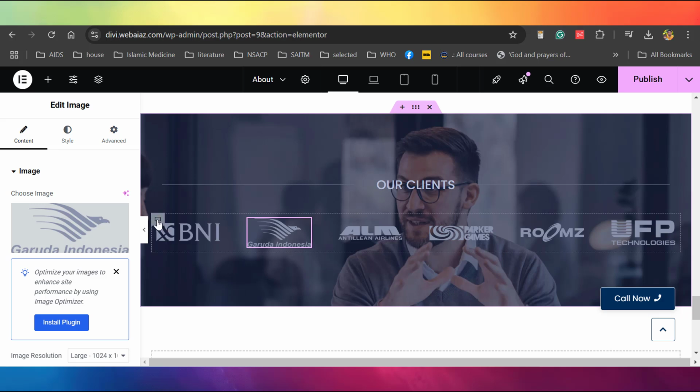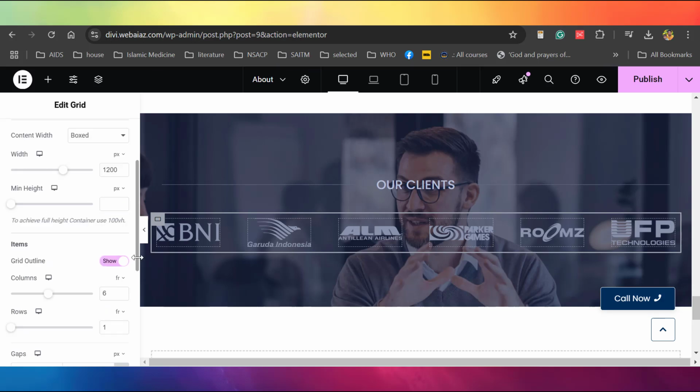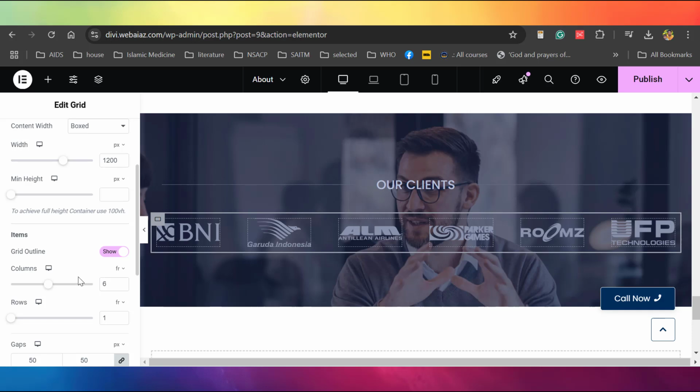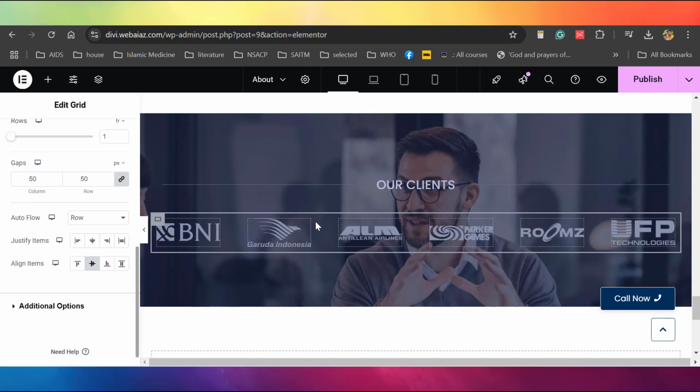Once you click this container box, you can edit the number of images. You can see the container layout grid, and here you can edit the number of columns, depending on your customer list. Here the rows are 1. If you have too many clients, you can keep on adding rows. It's very easy. Once you're done, you can publish.